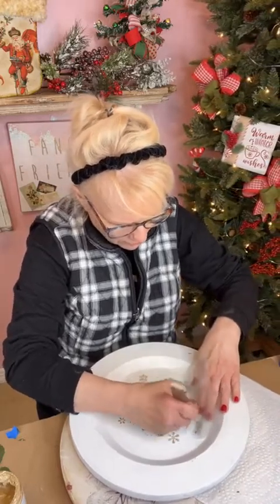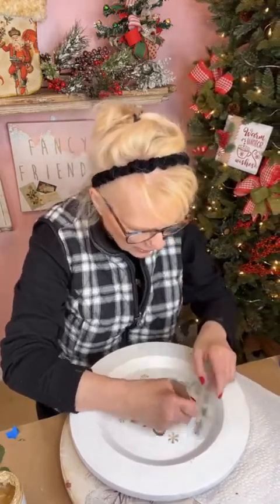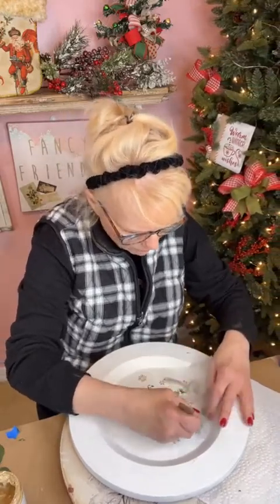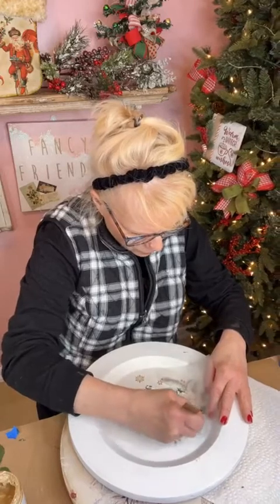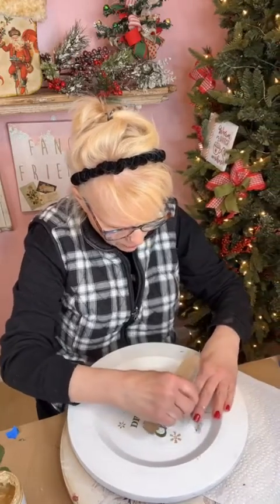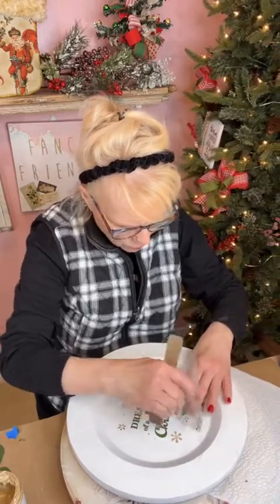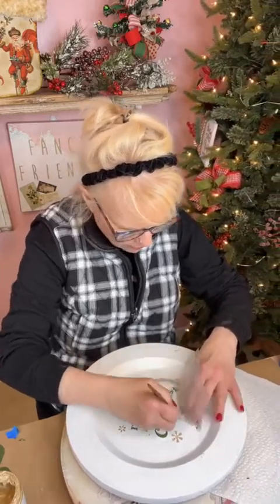And then when you're lifting it up, if you see any color on there, just put it back down. I saw a little bit of the stem. I just put it back down and then you just go back with your tool and it'll come right off.